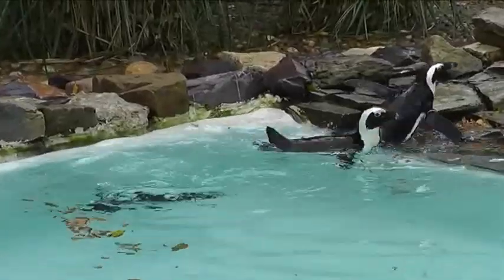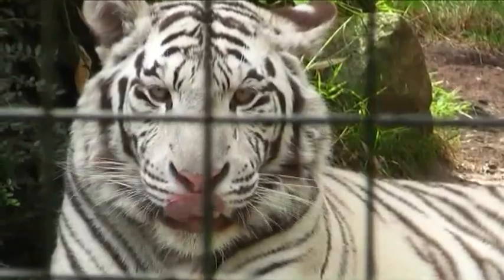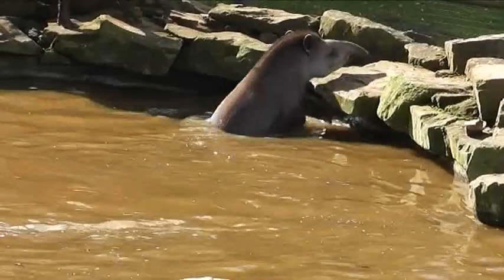To Running Wild. I'm Callie May and today we're back in Paradise Wildlife Park having a look at how the park works and some of the animals in it. In this week's episode, we'll be meeting with the penguins, hanging out with the white lions and taking a look at the tapir's behaviour.